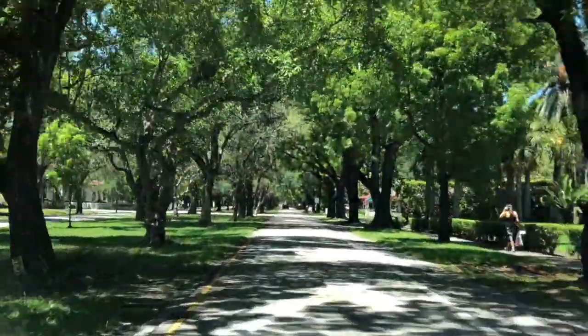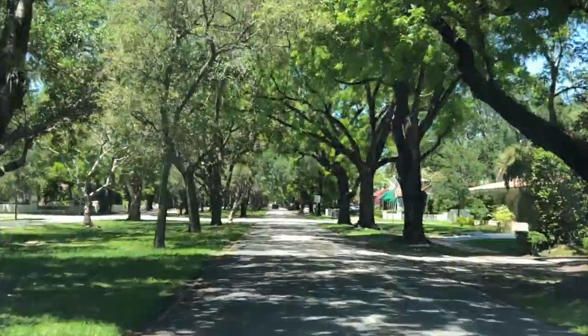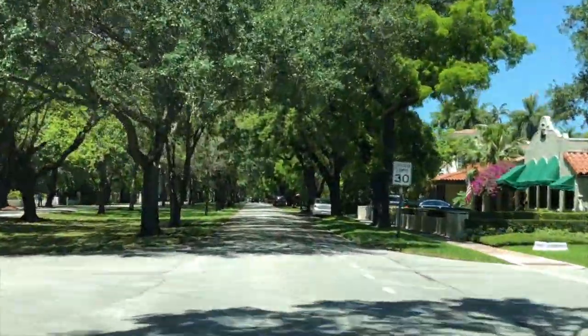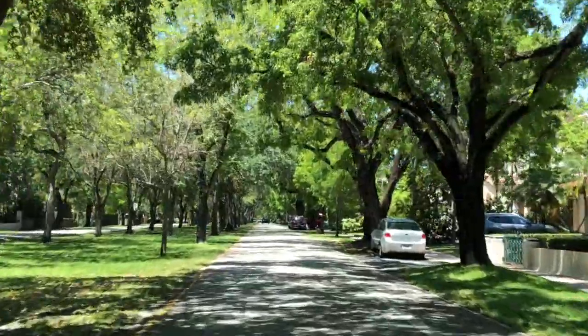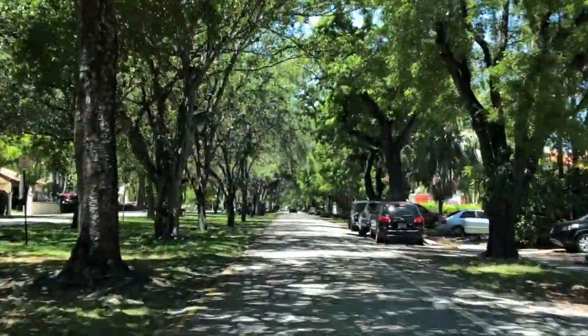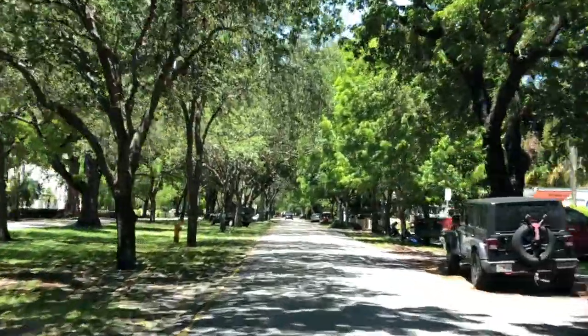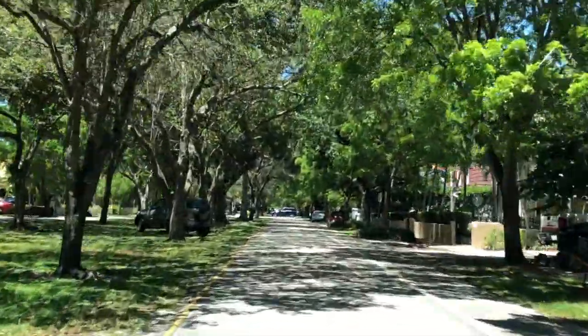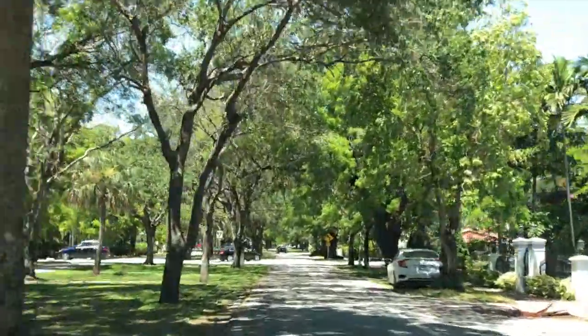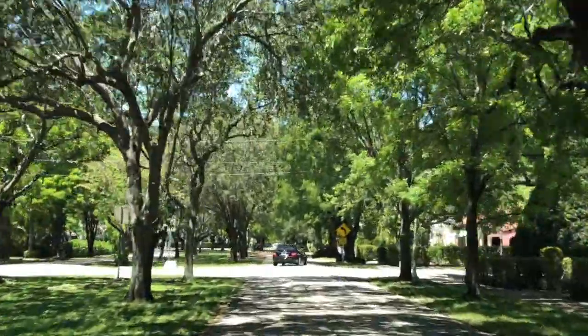So the name of this road is Alhambra, and I take it to bypass US Highway 1, the Dixie Highway, and all of the friggin' traffic that goes that way. So if I go this way, I can connect out to the western part of the city a lot faster than I normally would. And just look at this drive. It's so pretty.